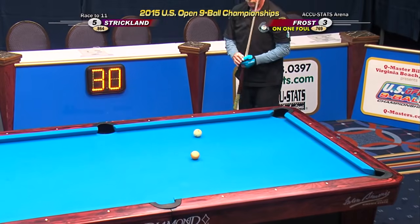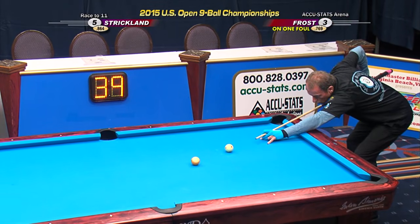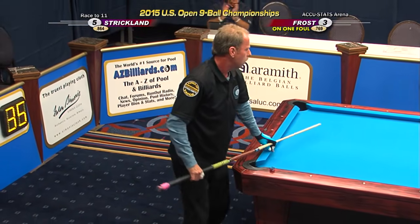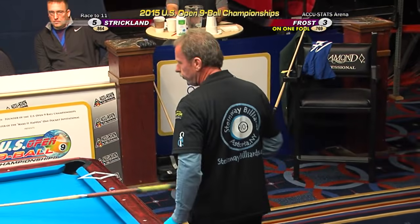Overhit that a little bit. Now he was going all the way back for the side pocket. Strickland now has 6. Frost 3. Strickland reclaims a 3-game lead.